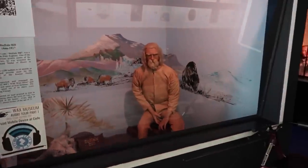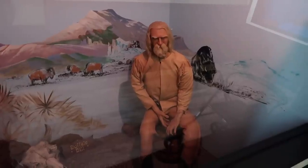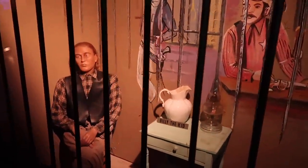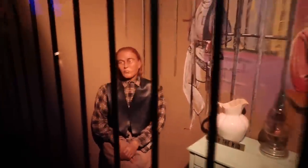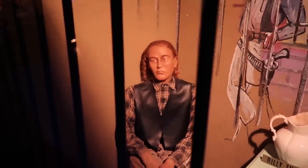All right. This is Buffalo Bill. Buffalo Bill right here. William F. Cody, Buffalo Bill. Billy the Kid. Oh man, I love some wax museum. Doing all right in there, Billy?